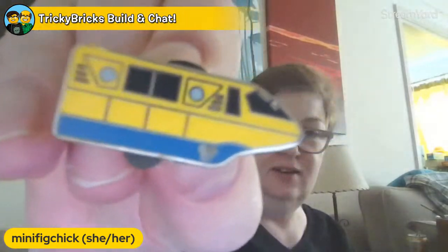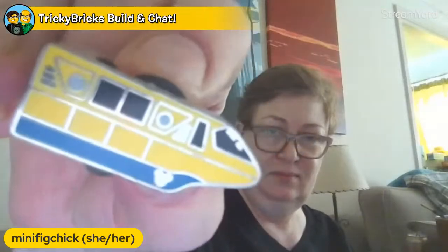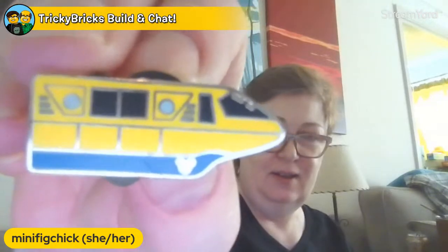Okay. Well, let's take a look at pins. Cara, I have one of Paint Pusher's favorites. Monorail. Oh, I love that. That's a good one. Oh, that's cool. It's a nice one. I like that yellow. Yeah. Spacey, space age transport. Very cool. Got a whole collection of all the different monorail pins.